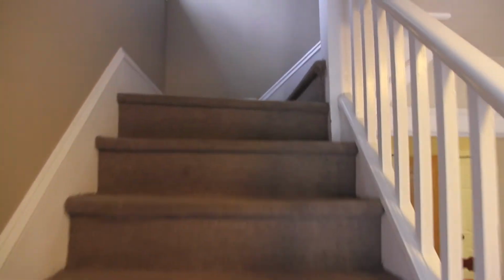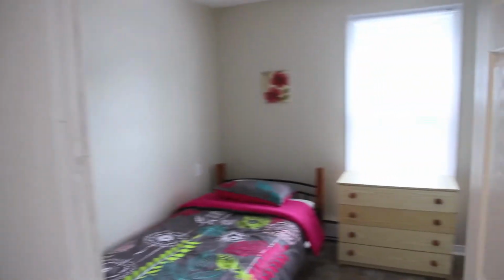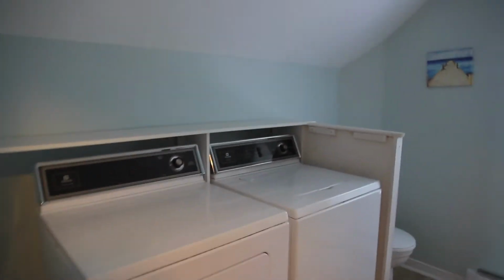So then we'll go upstairs and see what we got up here. So I'm following the stairs. So you have your little area here. So you have one bedroom here. Good size. And there's a little desk area. So that's probably good for students. Then you have your bathroom, which also has laundry right here.